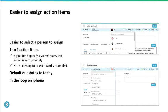And then the next one, which is heavily requested, is we've added in the loop to iPhone action items. And I think we've submitted that to Apple to drop. We don't know how fast things move through their process, but you could expect to see a new iPhone release with the in the loop feature the first week of April, maybe sooner. And of course, if it's sooner, you'll see an alert on your phone about that. But you'll be able to add people to the loop from your iPhone.